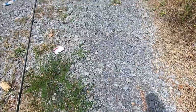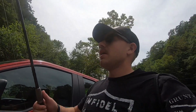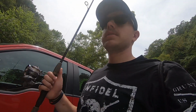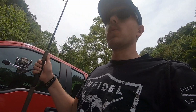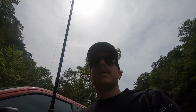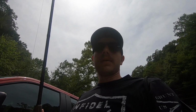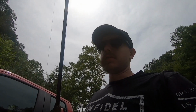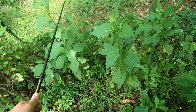All right, so we made it back to the truck. So now we're gonna head back up there, throw some lures on this, put some in my backpack. We're gonna hop back in the creek. We're gonna wade up some more and see if we can catch any more fish. It's probably a good thing that I came back to the truck anyways, because batteries are going dead in the GoPro, so I need to try to change the batteries and everything. So we'll see you when we get back up there.